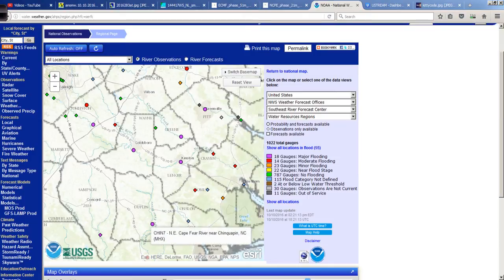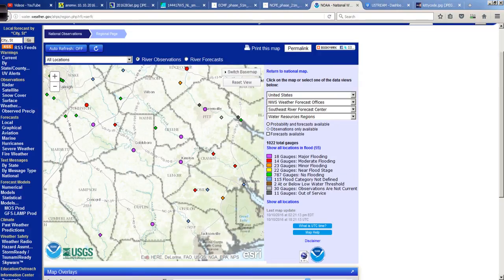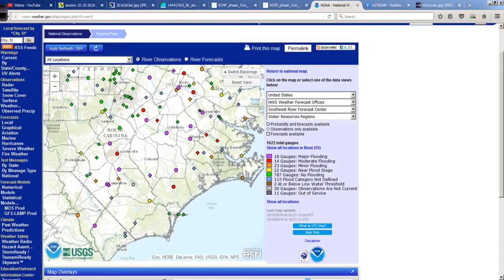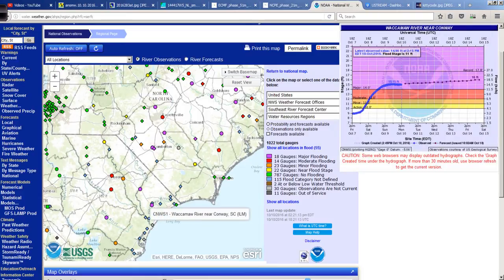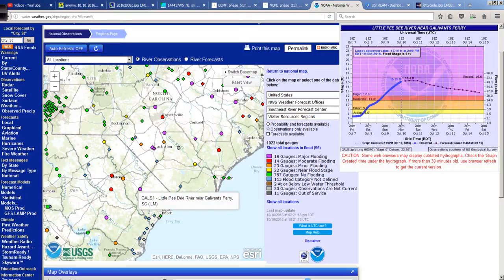There's other areas, for example, down here, the Cape Fear River near Chinquapin, and there's places in South Carolina as well. Try to click on a couple of those for you. All the areas in purple are flood gauges that are in major flood stage right now and are expected to remain that way for the foreseeable future. For example, the Waccamaw River near Conway, luckily below the flood of record, but look, it stays above flood stage there for the next several days, just gradually rising. So, you know, this is an ongoing problem long after the hurricane has passed by.